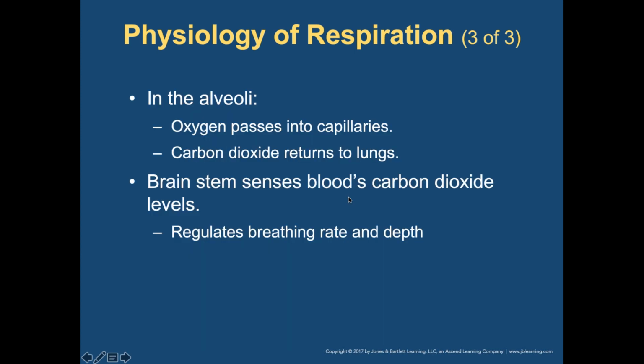All right, so in the alveoli, oxygen passes into the capillaries, carbon dioxide returns to the lungs. It is then carried to the heart, which pumps the oxygen throughout the blood. Carbon dioxide returns into the lungs. Oh, and then it diffuses back into the alveoli. I kind of look at it as you've seen how people diffuse certain things to get certain scents and all that. That's kind of the way that I remember it.